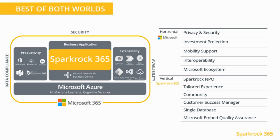What we bring to the table is our capacity to leverage Microsoft's investment in Business Central, which is significant. Not only because it's cloud, but also because you're benefiting from the privacy and security investment. And as you know, Microsoft makes ongoing investment, not just in features and functionalities, but again in privacy, security, mobility support, and interoperability within the Microsoft environment and ecosystem. And I have to say that Microsoft is doing a pretty impressive job, right?